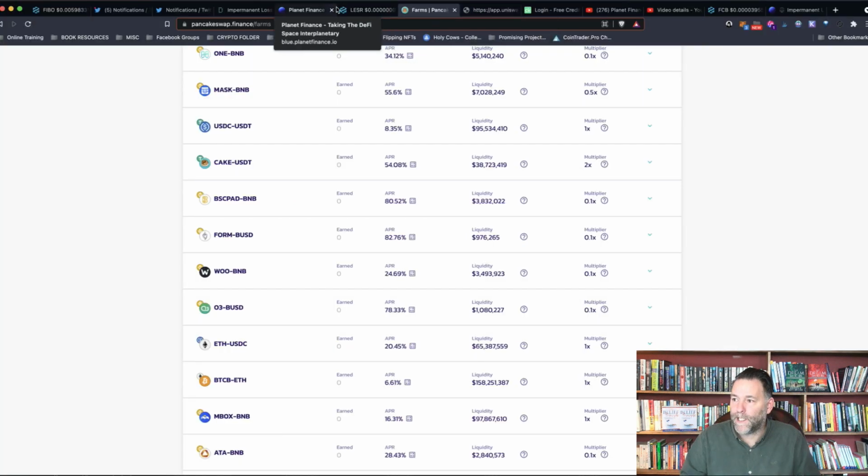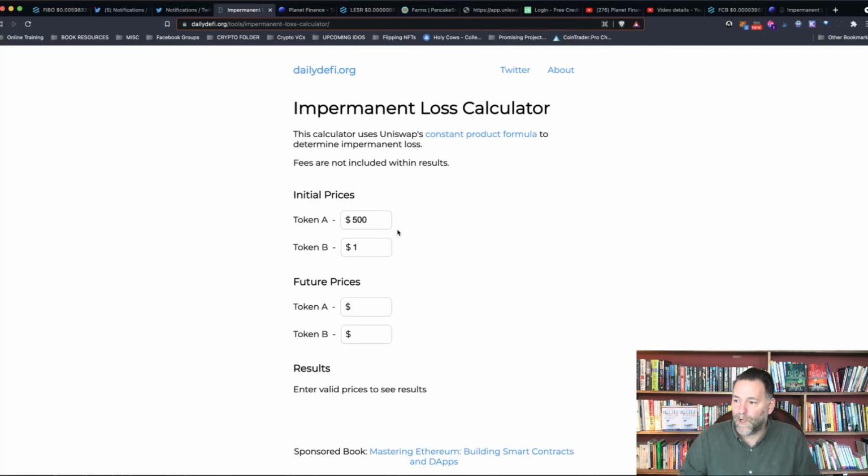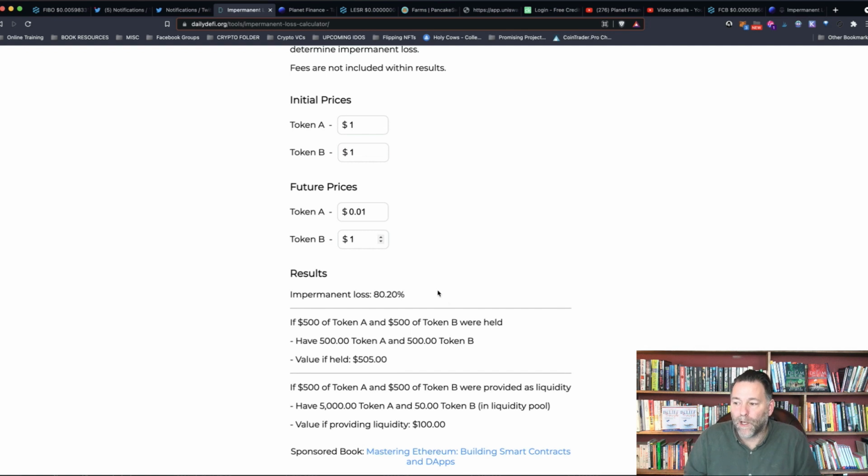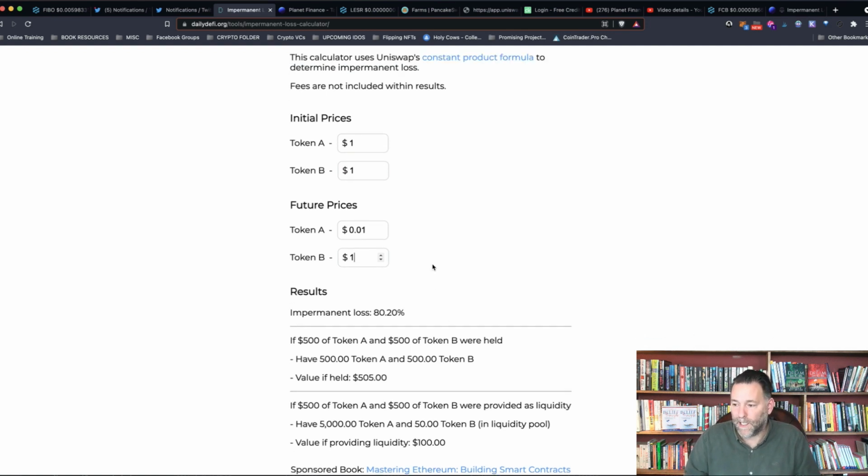Now you're providing liquidity, again you're putting in $500. So imagine you're providing liquidity for RPG and BUSD. RPG, say, is $1 just now, and BUSD is $1 as well. $500 on each side, so you've got $1,000 in total. But imagine that RPG just goes to zero, or just goes to 1 cent. So $0.01 in the future, and this is $1. Impermanent loss for that is 80%.